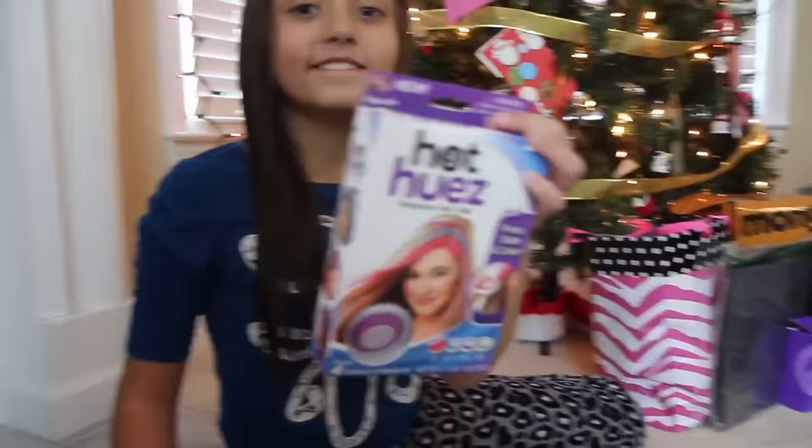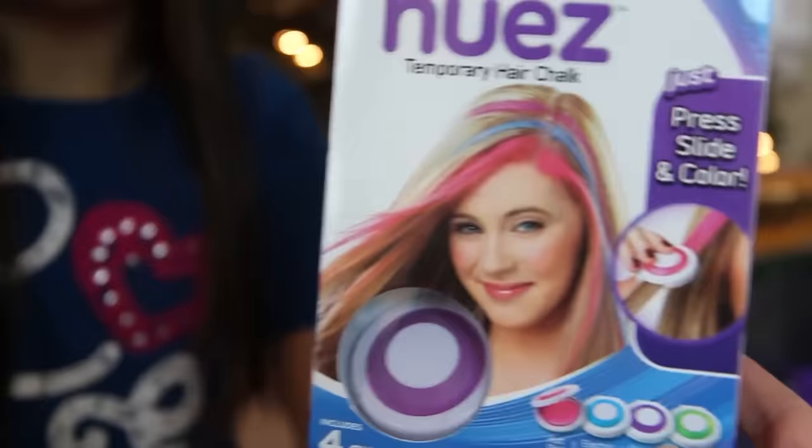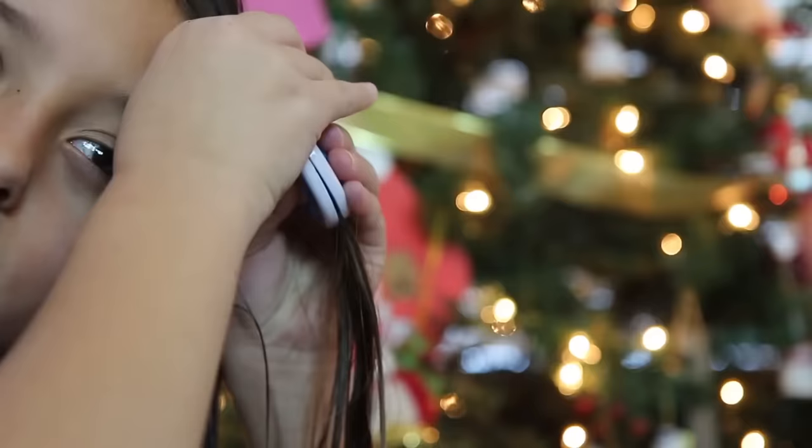I got hot hues. Hot hues? Are those hot who is? No. Like hot? But like who is hot? They're temporary hair. Oh, I thought it said temporary hair chick. The hair chalk where it's like a clip, and you clip it down, and then your hair turns whatever color that is. Can you show them? Oh, that's what it looks like inside? Yeah, this is the real hair chalk, and then this is the pad. Now I just have to clip it in my hair.